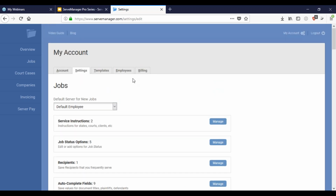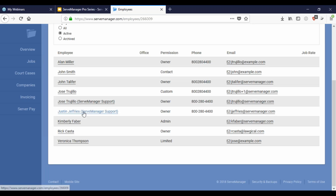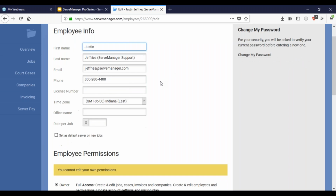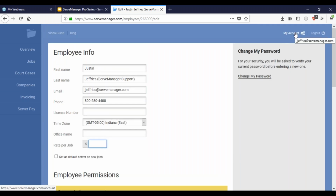Next, if we would like to set our pay for individual employees or with contractors, first for employees, we could start by going into our Employees tab, selecting the employee in question, then selecting Edit. Here we can input the rate for a specific employee. Now this rate that we put in here will override the rate that we put into our settings.